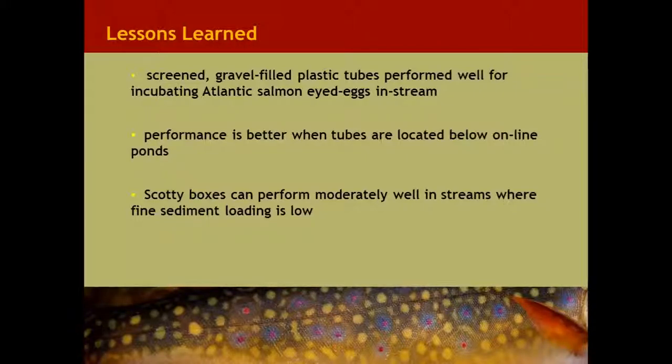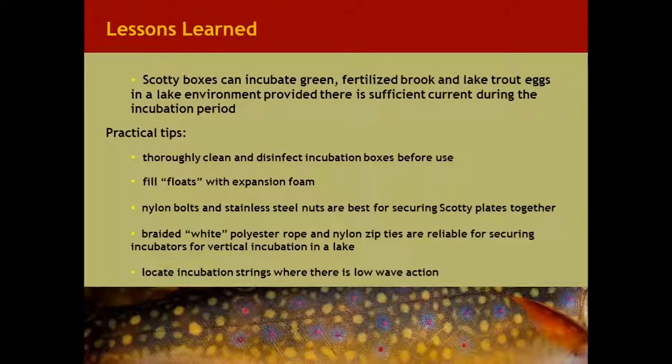Just going over some of the lessons learned. So screened gravel-filled plastic tubes perform very well for incubating Atlantic salmon eyed eggs in the stream. Performance is better when the tubes are located below the online ponds, and this is within 10 to 20 meters of that online pond. As you go further downstream, the performance diminishes. The Scotty boxes can perform moderately well in streams where fine sediment loading is low. The Scotty boxes can also incubate green, fertilized brook trout and lake trout eggs in a lake environment, provided there's sufficient current during the incubation period. That current is really important.